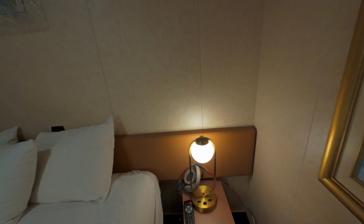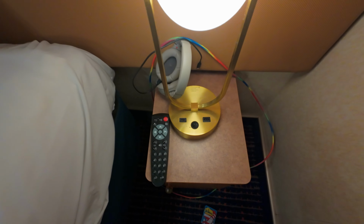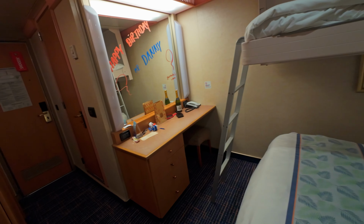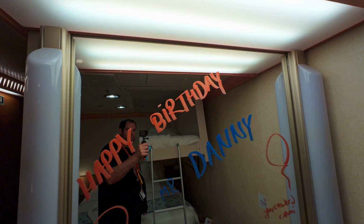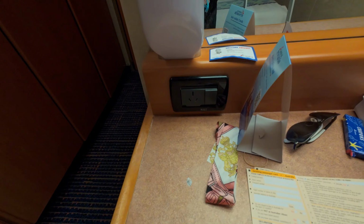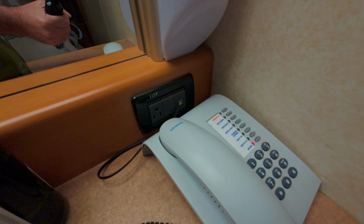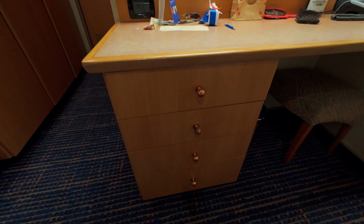On both sides of the king bed we have lamps that have both USB-A and USB-C connections. Moving around and we have the desk with the huge mirror. I had my birthday on this cruise, so the room steward put up this message on the mirror. At the bottom of the desk we have an Australian power outlet. On the other side we have an American outlet located behind the phone. Below the desk we have 4 drawers and a seat.